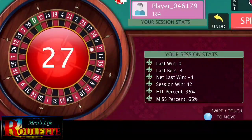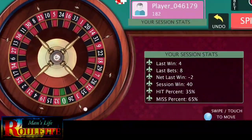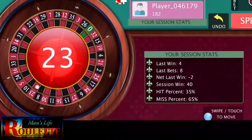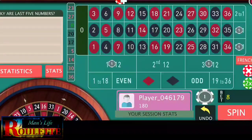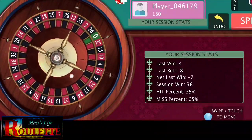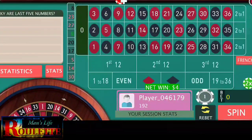It's 27, this time also a small loss, so we don't need to increase the bets, just 3 bets and continue. It's 23 this time, again a small loss, so again just 3 bets and continue. From this time onward we are going to lose 2 units for those 16 numbers, but we will make a profit of 4 units whenever we win, as you can see over here. So just 3 bets and continue.